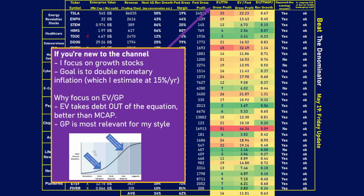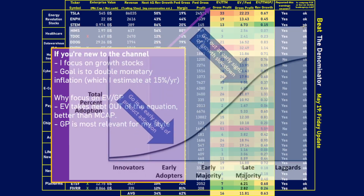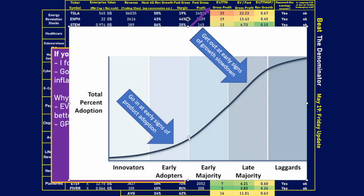The goal of the type of investing that I do is to invest for growth, and I look for stocks that are preferably early on, that show early signs of product adoption. I try to sell the stock before the stock actually gets valued on a price to earnings ratio, before that stock moves away from that price to gross profit or that price to sales valuation metrics, and before we get that compression in the stock price. That's the type of investing.